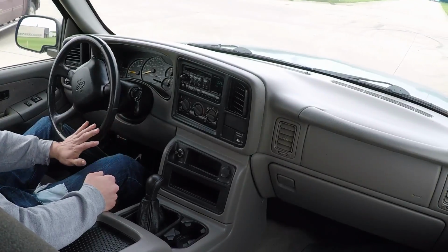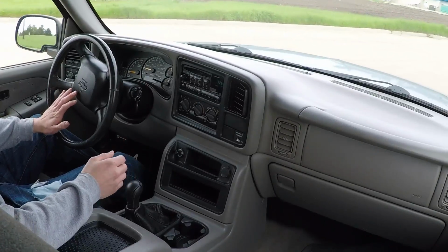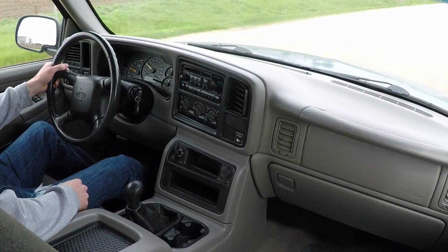I'm not saying this shifter fixes that problem, and maybe I just got lucky with this truck that it shifts really good, but we're going to give her a go here.